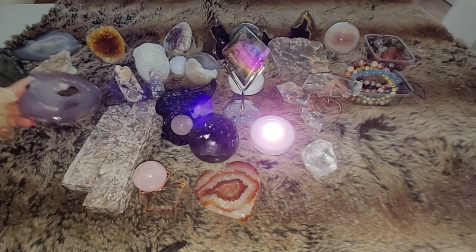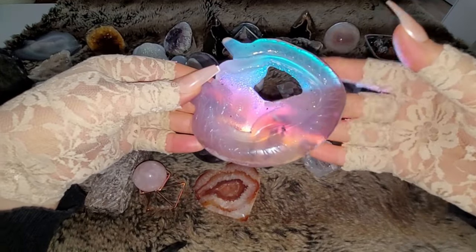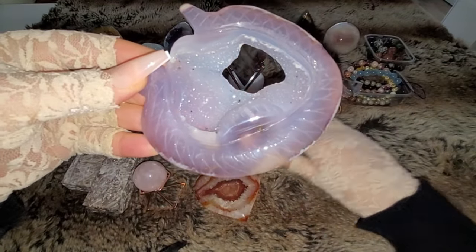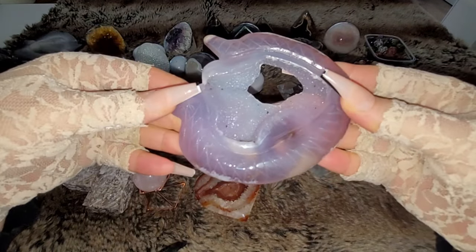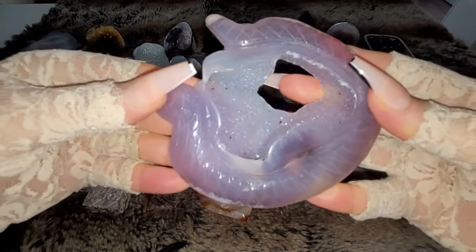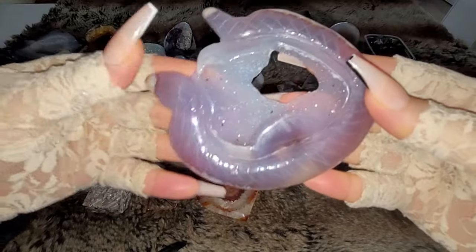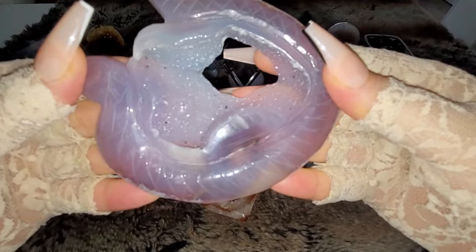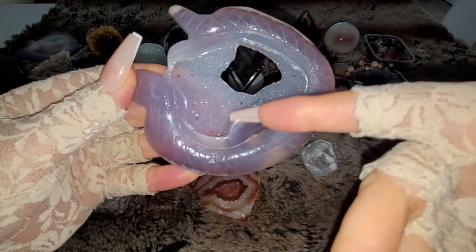I can do another carving, I think. So this is a... I will turn this light off because it will influence the light, the color, I mean. So look at this snake. Very high quality again. And here's the druzy part. A druzy part as well. It goes all the way like so.